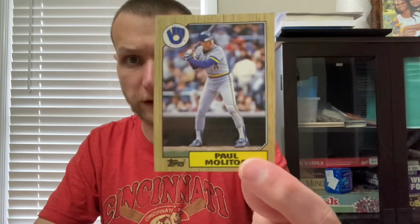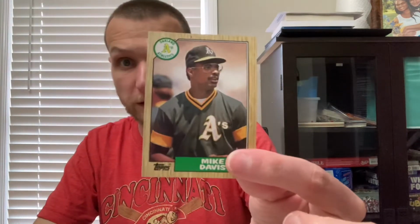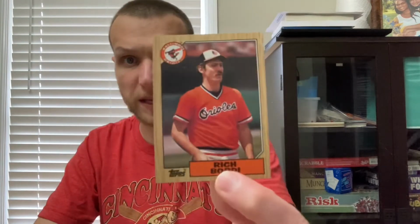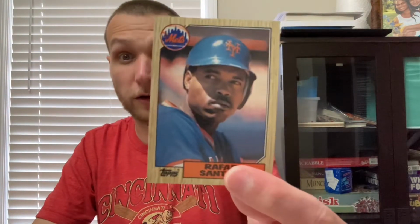It's nice when you meet people and they're just genuine people that love cards and love talking about cards. There's nothing better, and that's what's great about this hobby. The people are what make the hobby what it is. These are pieces of cardboard. It's the people and the stories that go with the cardboard that make it what it is.